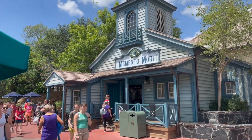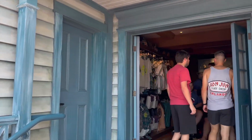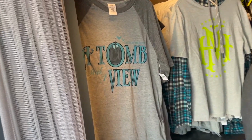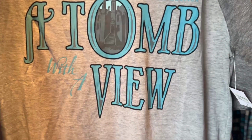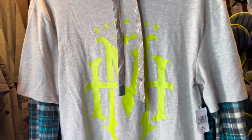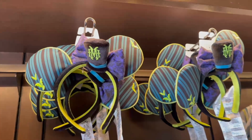But let's go to Memento Mori, which is the Haunted Mansion shop. I love that sign so much. If they made that sign, I might actually buy it, to be honest with you. Or the Haunted Mansion sign. It's really crowded in here, as always. I know, I like it a lot. But if you want your Haunted Mansion merch, we've seen a lot of this stuff before, but just kind of wanted an update on them because I haven't seen this merch in a long time.